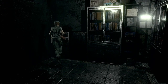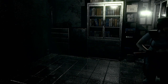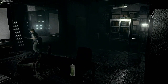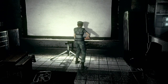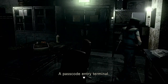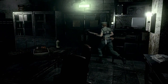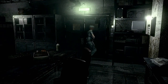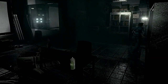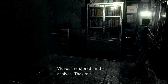Once again, mysterious. God, is there a way to turn the lights off? There's got to be a way. I think there's a way to do that in here. Let's see. A screen for use of the movie projector... I think there is a light switch in here. Passcode entry terminal, use it? No. Is this a light switch over here? No. God, where is the light switch? Maybe I have to, like, deactivate the power to get the light off? I think that's probably what I have to do.